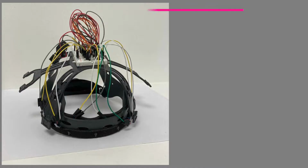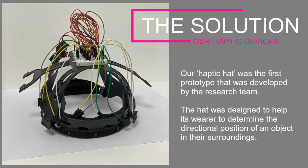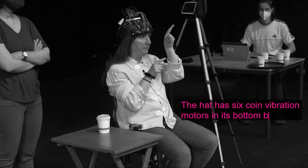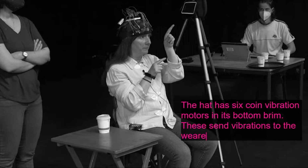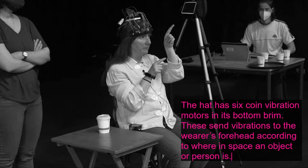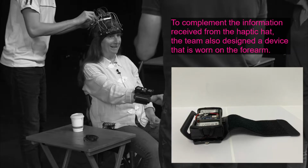Our haptic hat was the first prototype that was developed by the research team. The hat was designed to help its wearer to determine the directional position of an object in their surrounding. The hat has 6 coin vibration motors in its bottom brim. These send vibrations to the wearer's forehead according to where in space an object or person is.